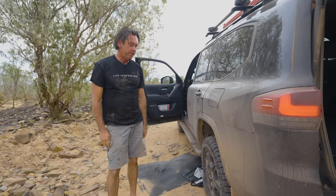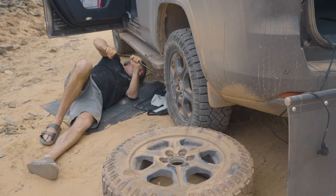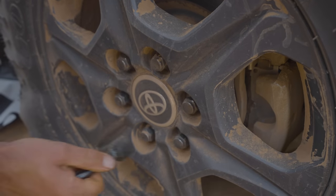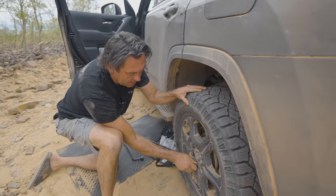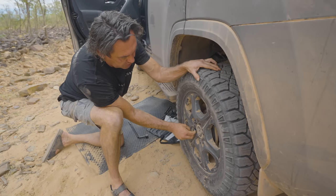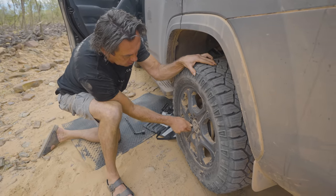Now I'm going to get the wheel off, switch them over, quickly get it back on so we can keep rolling. So because the ground is really unstable and sandy, I've just jacked it up. We want to really quickly switch it over. So if it falls off the jack, we want to get that wheel on as fast as we can.